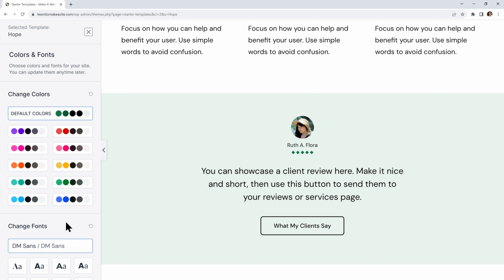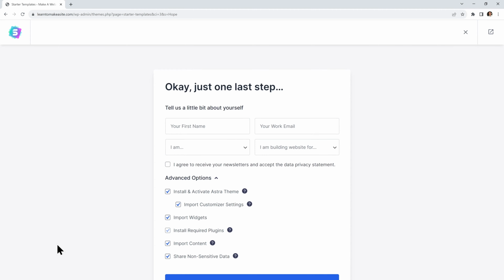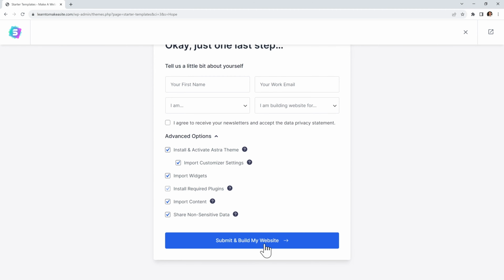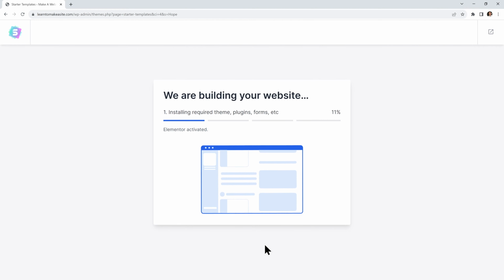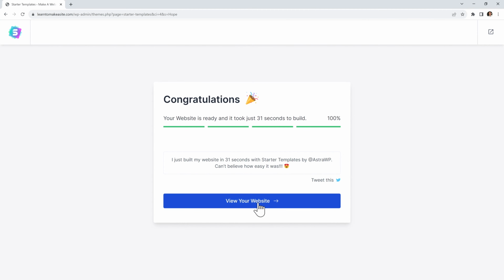Next, we can test some different color schemes for this design. You can try out some of the options here, but I will also show you how to change your colors later. So just leave the default ones for now, and down here we will click continue. Then you don't need to worry about any of this, just click submit and build my website. It will take about a minute for the design to be imported, and then we get this confirmation message. So we can just click view your website.